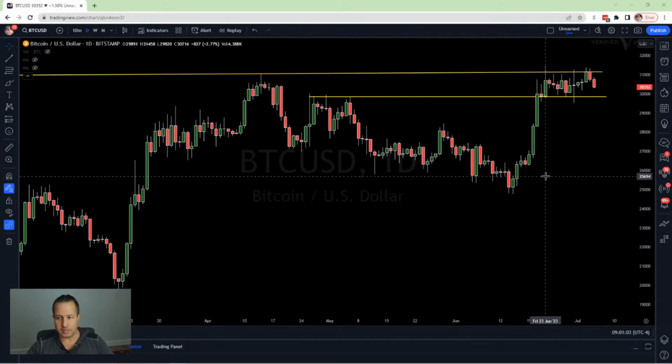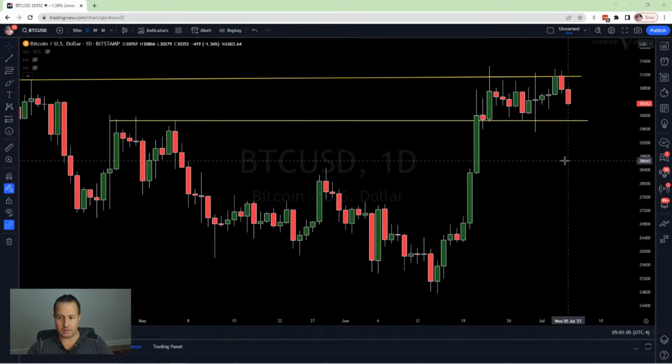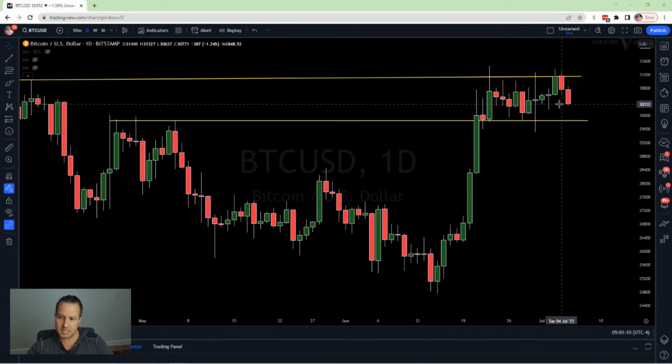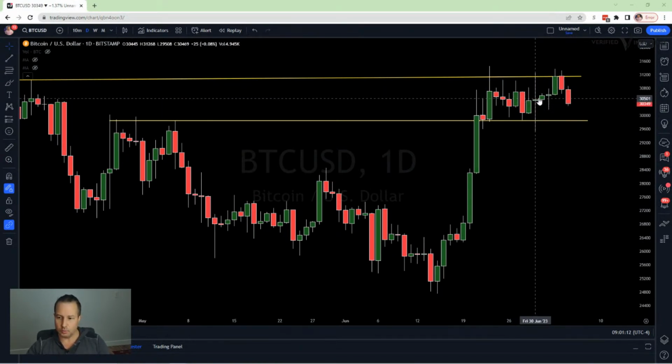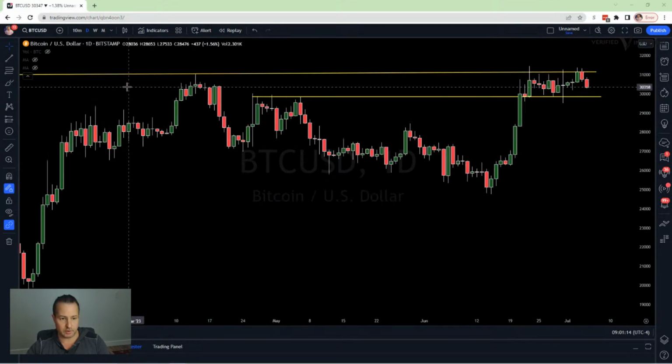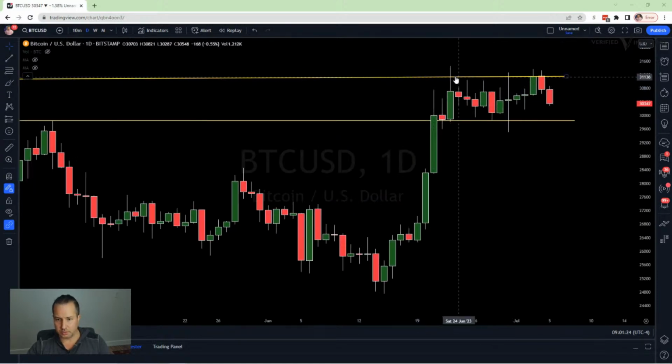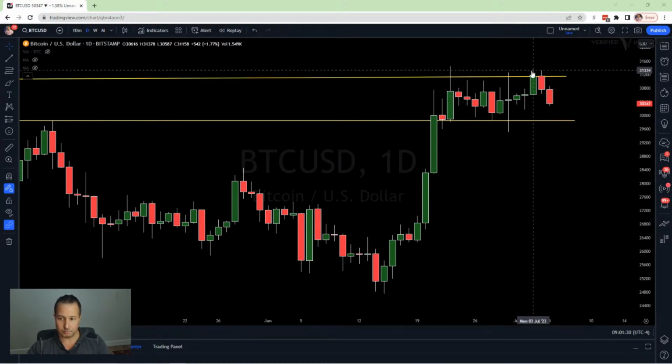Look at Bitcoin. Now, the reason this is important, and by the way, if you look at this chart, Bitcoin's barely moved over the last couple weeks. But what's intriguing about Bitcoin here is that we rallied up into this pivot high, right? So if we look at resistance, see this high from April 14th, it was 31,045, let's call it. Well, we pierced it here. We pierced it here. And then just a couple days ago, we closed right there after piercing.